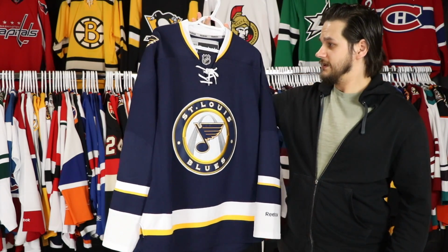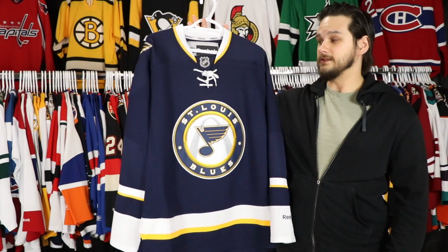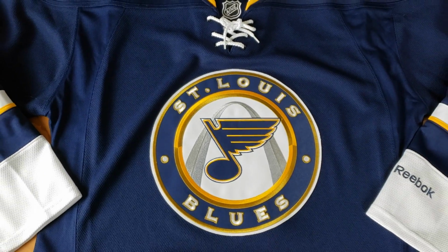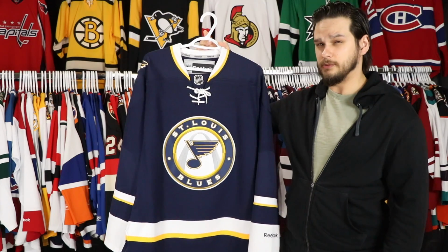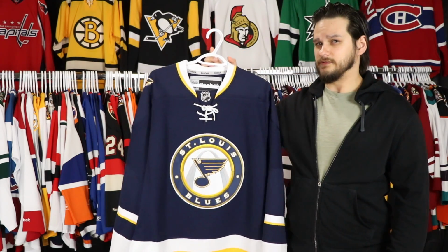Absolutely love it. I would love to see the St. Louis Blues bring this back again at some point. And it is blank. I would like to get Tarasenko on there. I don't know where I got it. I don't know how much I paid for it. I'm assuming probably Pro Hockey Life, but I couldn't tell you for sure.